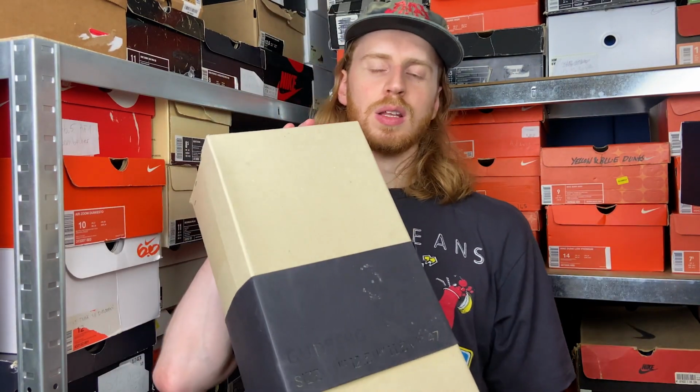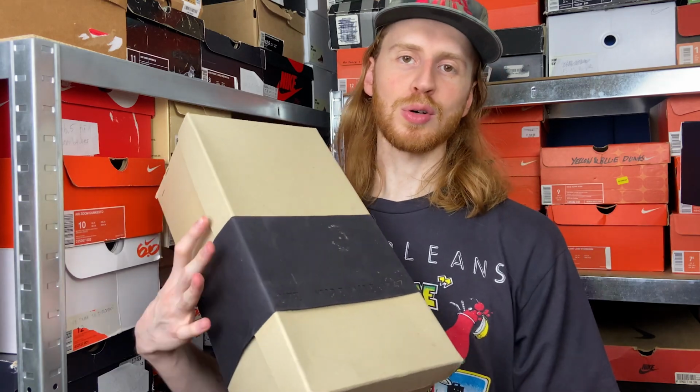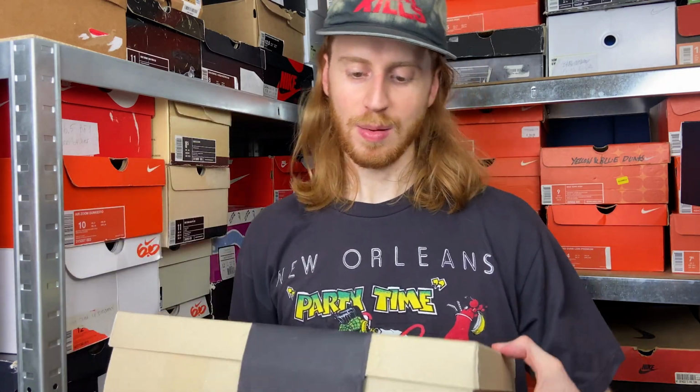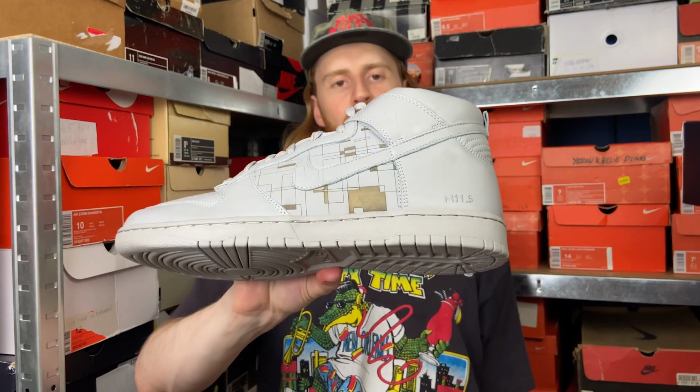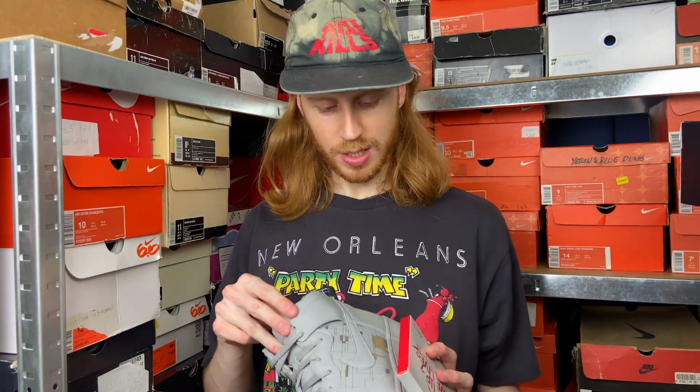This is the rarest shoe that I have in the collection. Definitely not the most recognizable pair, but the rarest for sure. You see even the box is very special. Here you go. So this is a Heiko Zalman Dunk. Heiko Zalman is a German graffiti artist.